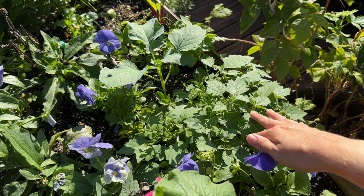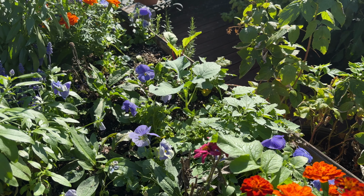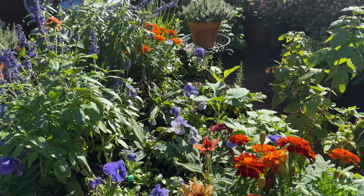So I think that might be how it got here, but I'm going to let that grow for now. But this is everything, and it's kind of a mishmash, but I love it, that is growing in my center raised bed. And I think the colors here are going to look really pretty.